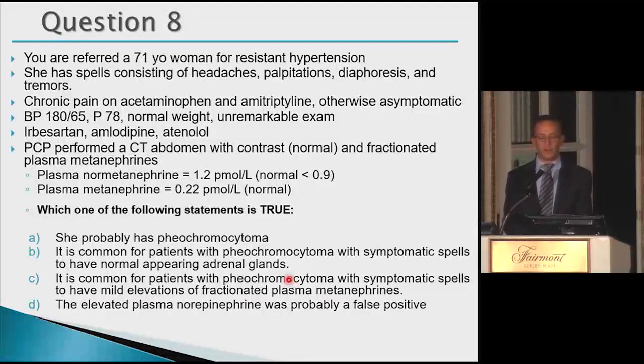So you referred a 71-year-old woman for resistant hypertension. She has spells consisting of headaches, palpitations, diaphoresis, and tremors. She has chronic pain. She takes acetaminophen and amitriptyline. Otherwise, she's asymptomatic. Her blood pressure is 180 over 65. Her exam is unremarkable. She takes irbesartan, amlodipine, and atenolol. Her primary care provider performed a CT scan of the abdomen with contrast, which was normal.